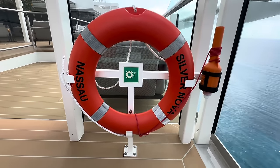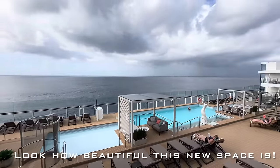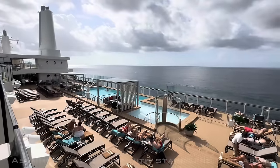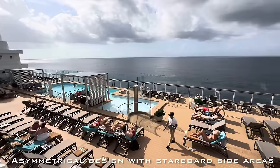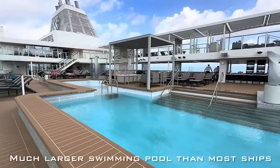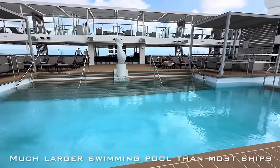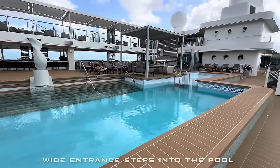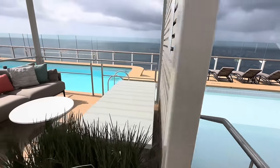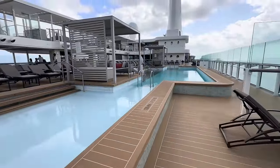Okay, let's look at the Silver Nova's new pool deck design. Wow! Silver Nova's pool decks are absolutely beautiful and welcome. With ample space for 280 sunbeds, this pool area occupies a really great space on the starboard side of the ship. It has unobstructed views, so you can view the area and destination that you're visiting and the ocean from the swimming pool. It has a great pool bar and unbelievable sunbathing areas. The pool is clearly larger than on the other ships with this beautiful new layout. It has wide entrance steps into the pool and more room even inside the pool.